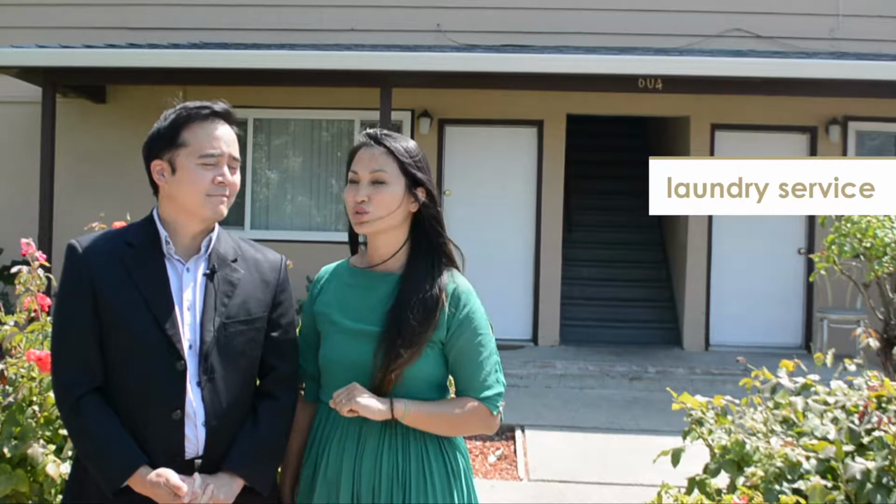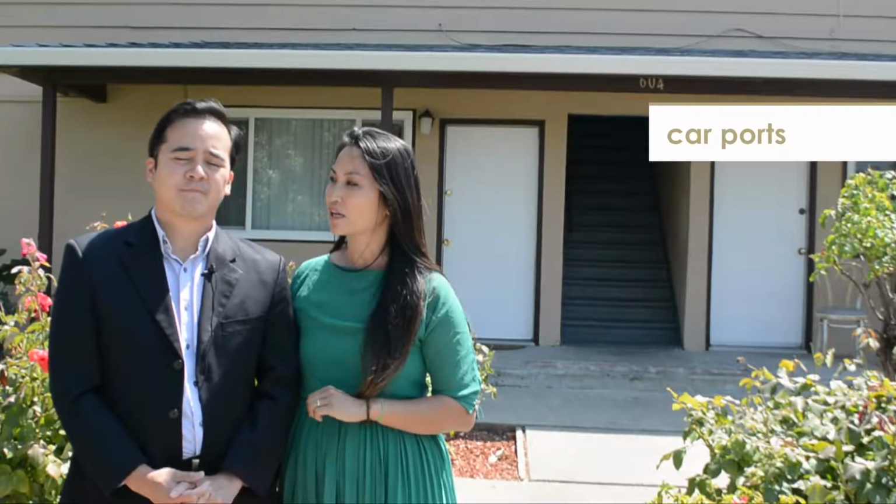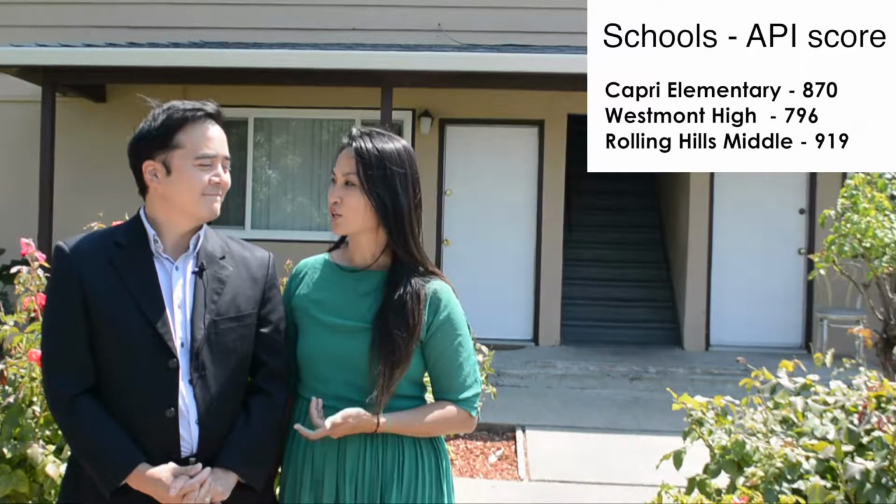This is a multi-family property that has an amazing income potential. It also has a laundry service, which you can actually get some income from, carports, even a side yard for the downstairs unit. It has some of the best schools in Campbell, such as Capri, Westmont, and Rolling Hills. In addition, it's on a big lot of 9,000 plus lot size. Now, come on in and take a look inside.